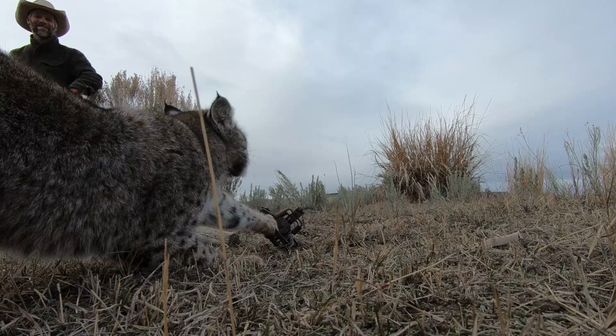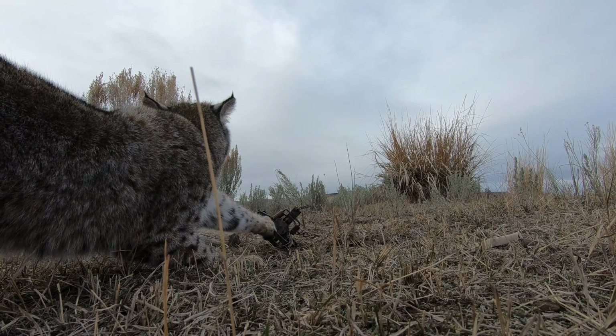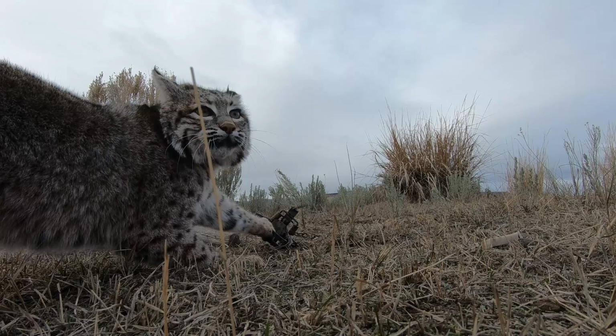Right at my camera. You have another steak? Yeah. Here. Just right between the ears.